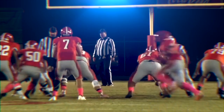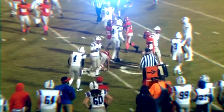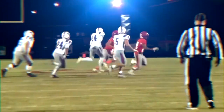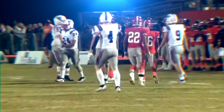Man goes in motion. Give goes to Gailey, trying the near side. Taken down, nice tackle right there by Shimwell. Rolling left, getting pressure. He is hit. What a hit by Grayson. A loss back at the 43.